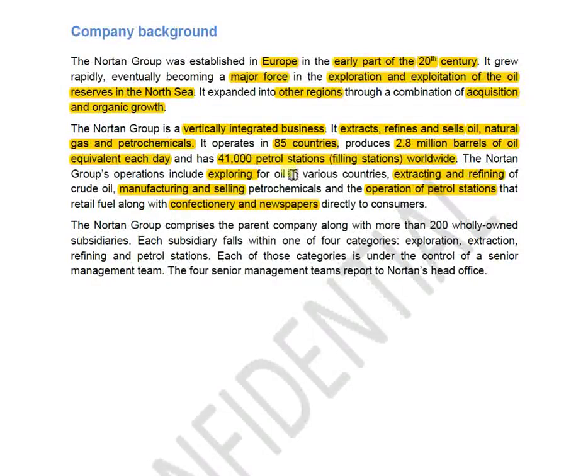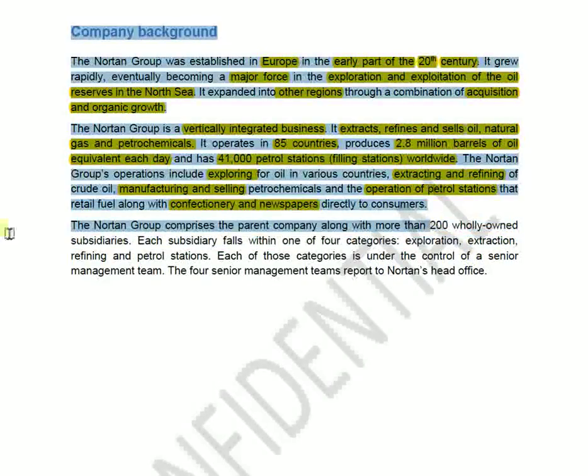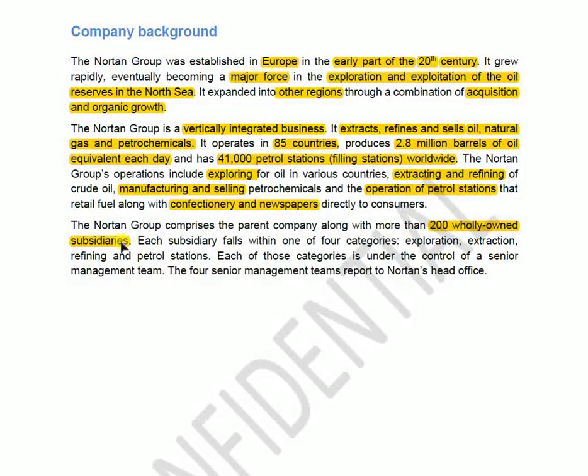The Nortan Group comprises the parent company along with more than 200 wholly owned subsidiaries. So as a finance manager, that's a lot of work for you. It's not that you have to do the accounting treatment for all of this, but you need to maintain a level of responsibility for carrying out the correct accounting treatment. So your advice will be very much necessary for the people that are reporting to you.